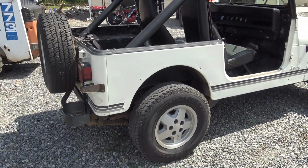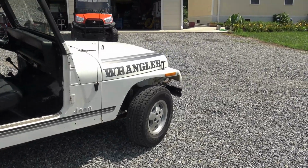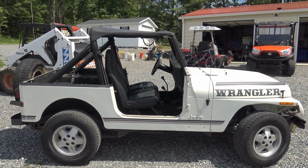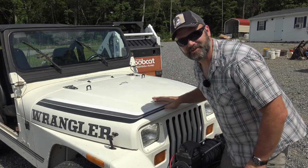Now, Daisy's got great tires. Daisy has Jeep wheels. We want to stick with the Jeep wheels. I don't want to change those. I want to keep the tires until I wear them out, but this might make an awesome little beach buggy. So let's open up the hood and we'll show you what we've got in the treasure chest here.